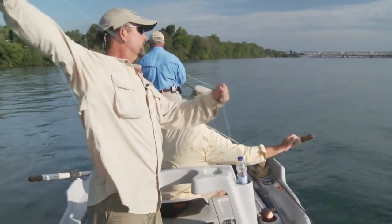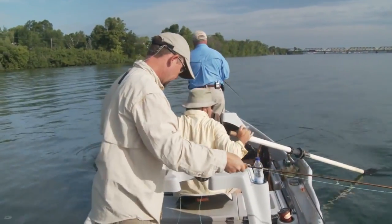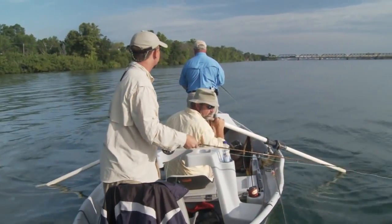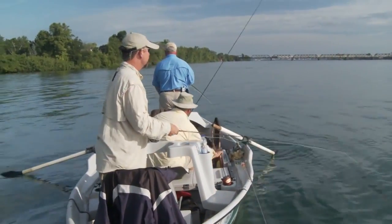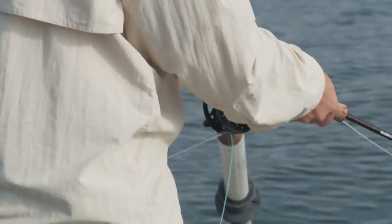Sometimes the key, isn't it, in fly fishing is to mix it up and see what the actual fish want. That's why I touched on that before. To come to the water with any sort of idea that you're going to fish a pattern and that's all you're going to fish can get you into trouble. You need to be flexible in your fly choice and your retrieve as well.